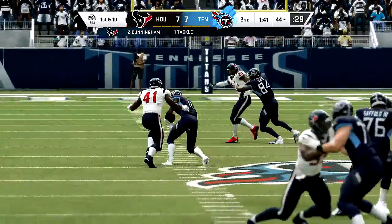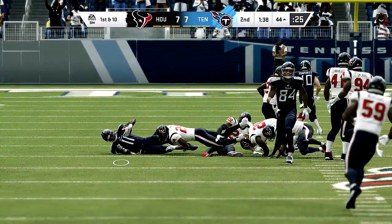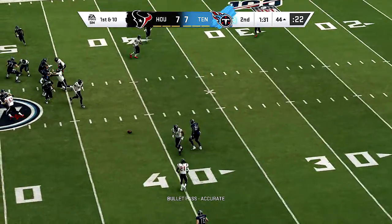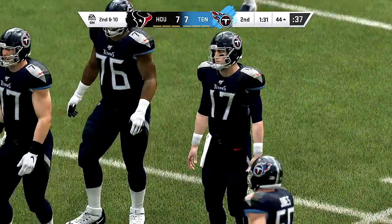I think it all came together there. In-breaking route, drove it with excellent pace. Money throw right there to move the sticks. First down now, but the clock continues to move. Tannehill. The linebacker, Zach Cunningham, there defensively to make that play.